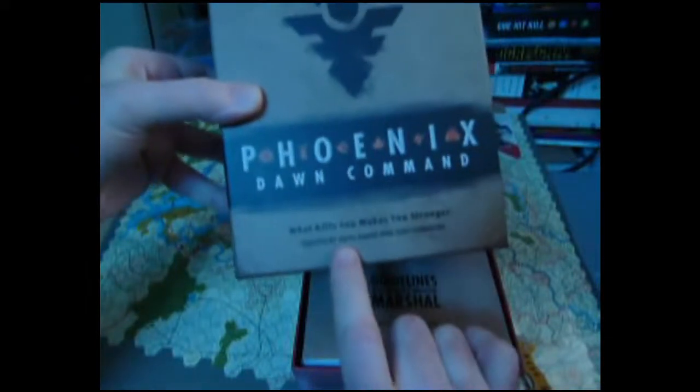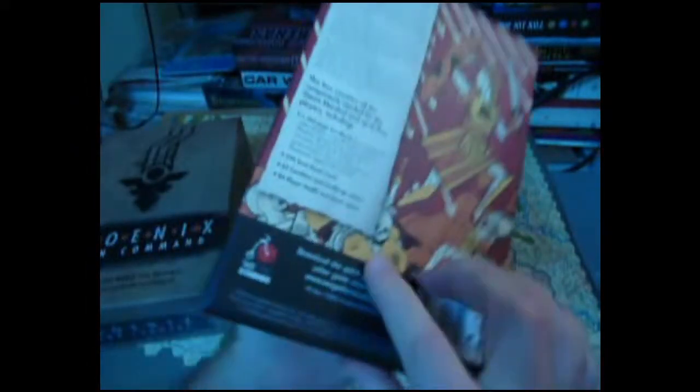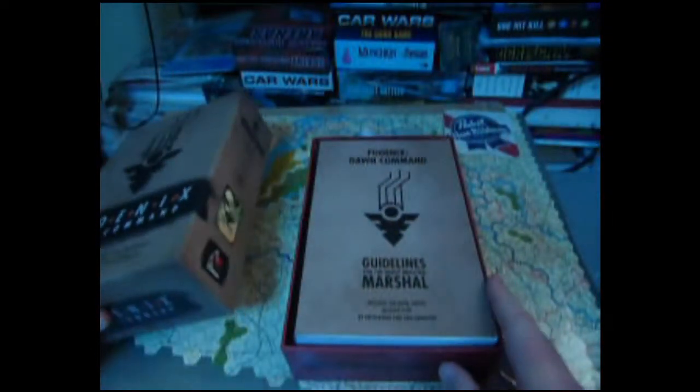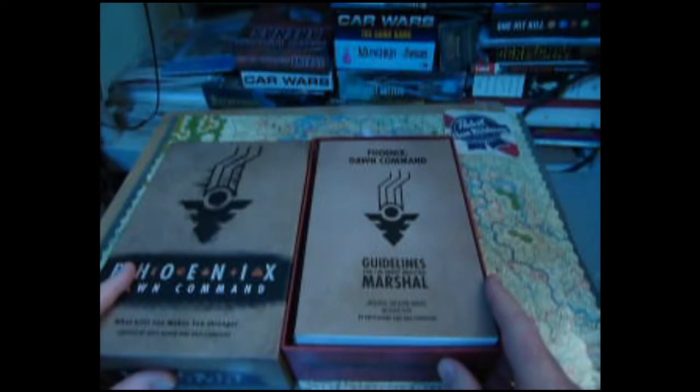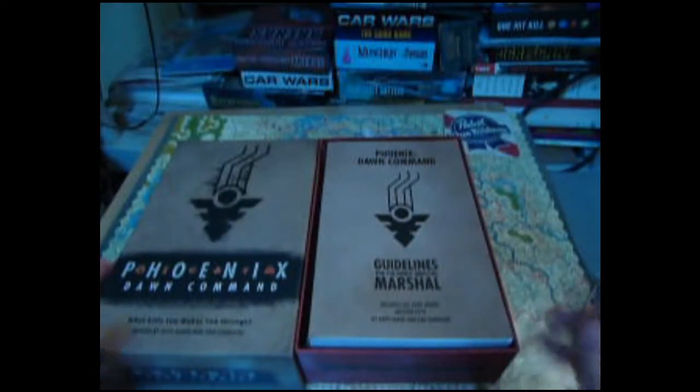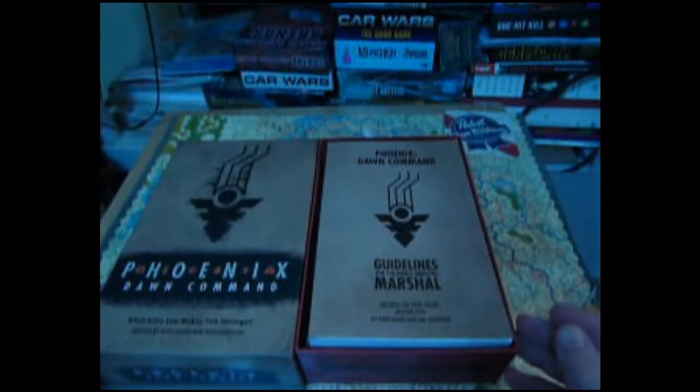Good luck to them, Mr. Baker and Mr. Garrison and all the good people at Two Studios for their really solid work. It's nice to see these things out and available. And okay, that's basically it.